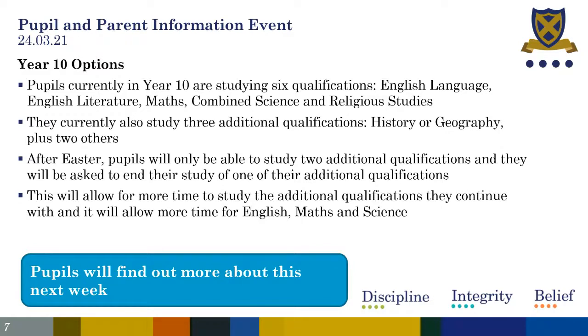The reason for that is that for the additional qualifications they do, they need more time. They need to catch up on learning that they've missed during lockdown, and we want to be able to provide more time for English, maths and science in the future. What will happen is that next week, children will hear more about this in school. They will have the opportunity to talk about it in school, and it will help them make a really careful decision about which qualification they're currently studying they will no longer study. That will then allow them to have many more lessons for the qualifications that they are studying and get better grades. I'm really excited about it. I'm very confident it's the right thing to do. But again, if anybody has any questions about it, get in touch or ask them now when we open up the question and answer session in just a moment.